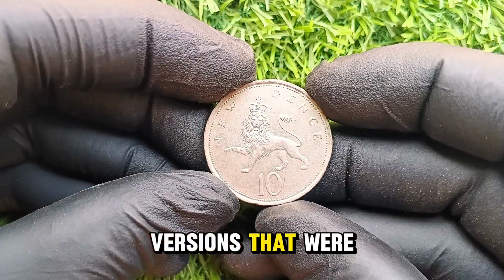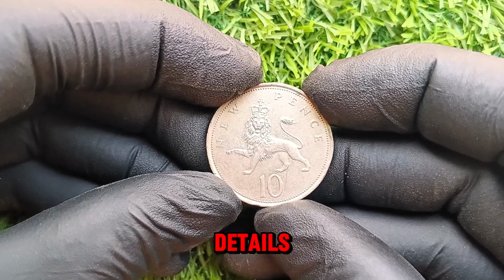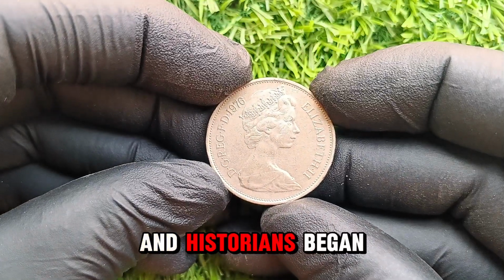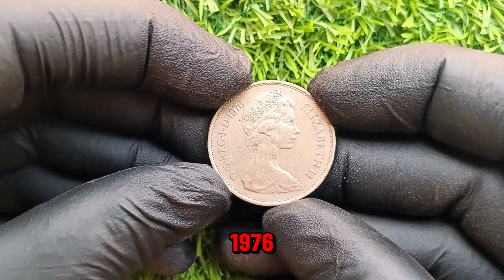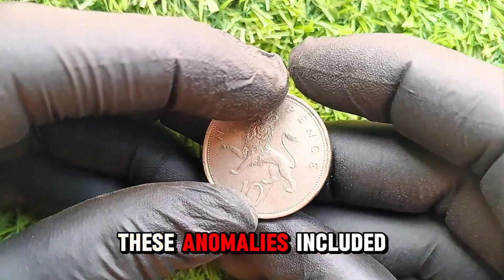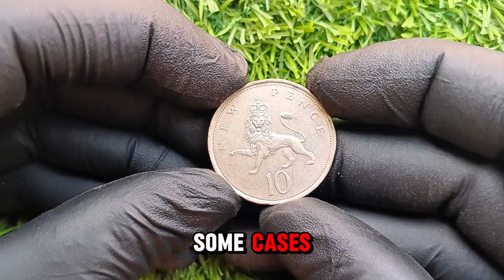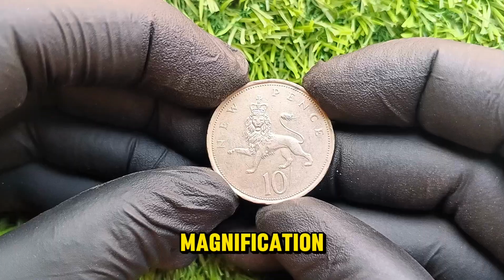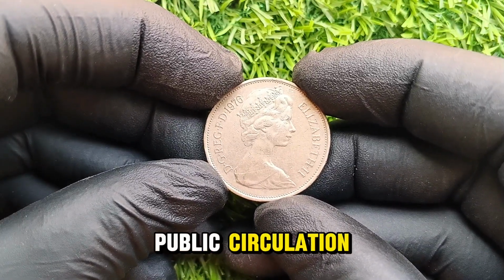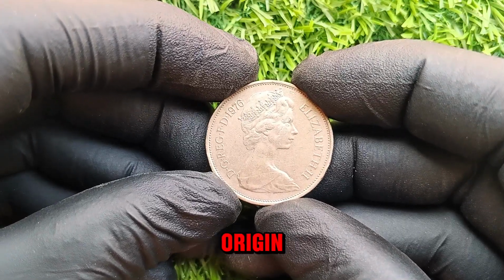Unlike the regular versions that were mass-produced, these coins had distinctive minting errors, including unusual edge details and slightly misaligned lettering around the Queen's portrait. Over the years, collectors and historians began to notice subtle details on certain 1976, 10-pence coins that didn't match any official record. These anomalies included slightly deeper inscriptions, a lighter metallic tone, and in some cases, a faint double strike visible under magnification. Such features hinted that they might have come from a special trial run never meant for public circulation. The true rarity of the 1976, 10-pence coin lies in the mystery of its origin.